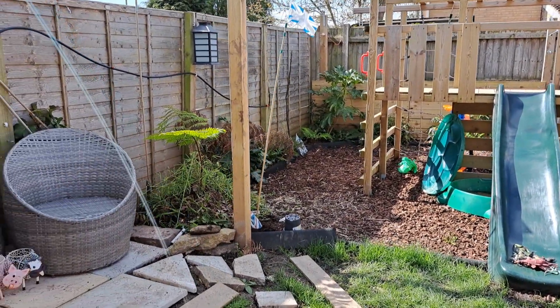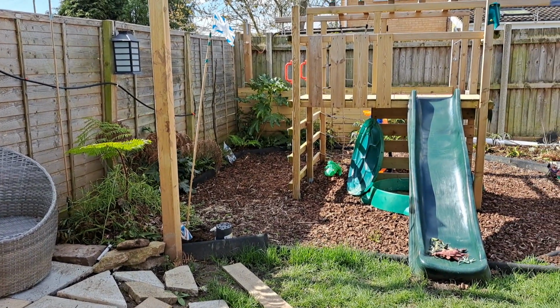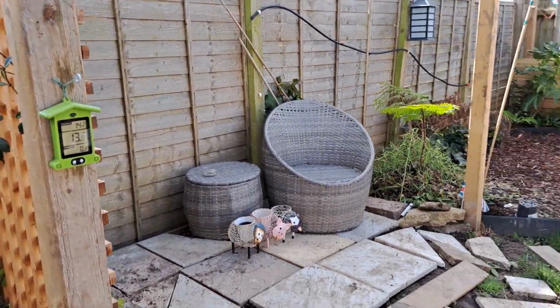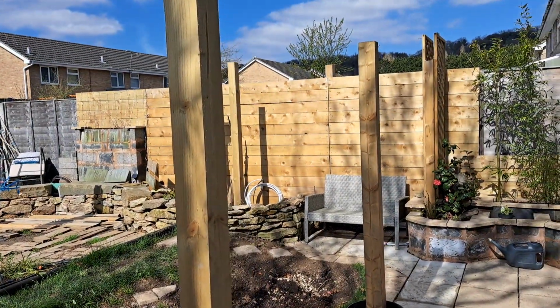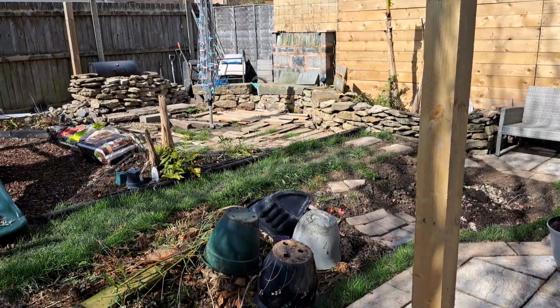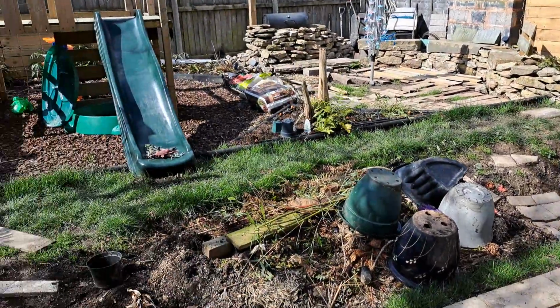Again, that's another 100, well, probably about 150 quid for one of them. So yeah, money. Other than that, tidy up this area, get that all set for the giant honeysuckle over on that fence, and then see where we go after that.